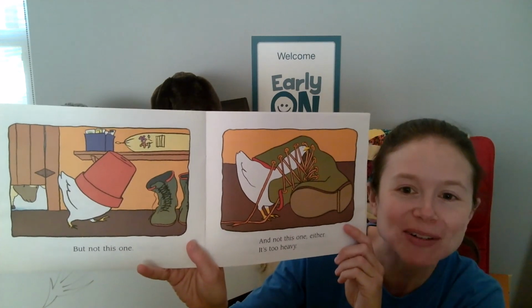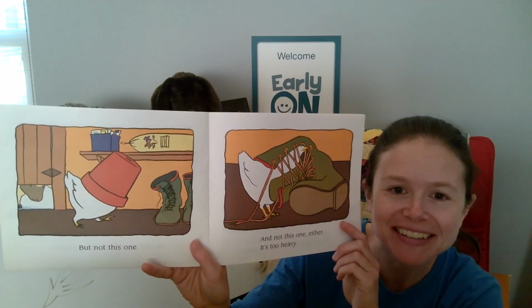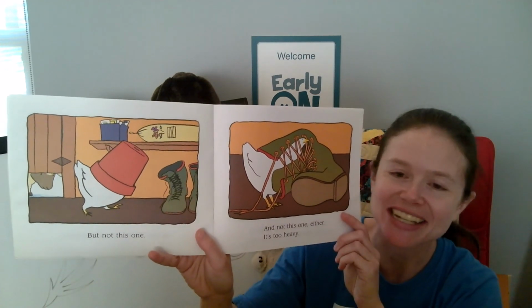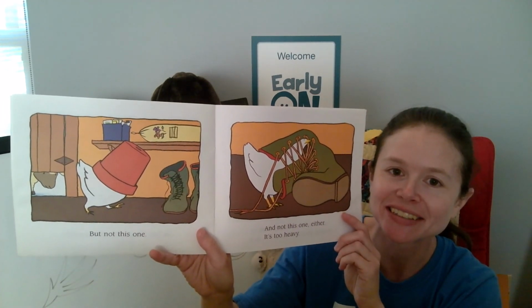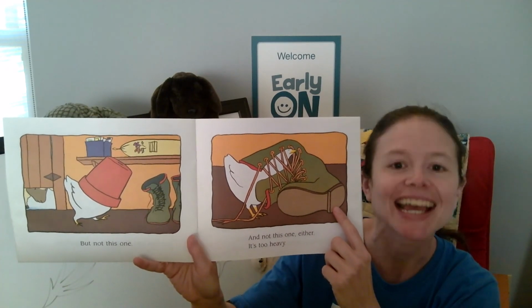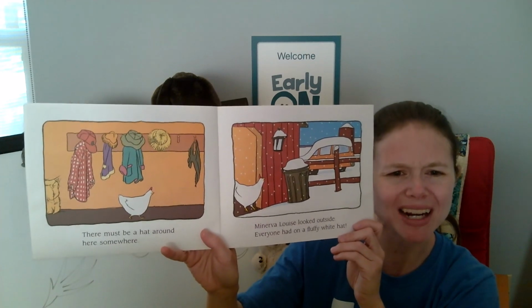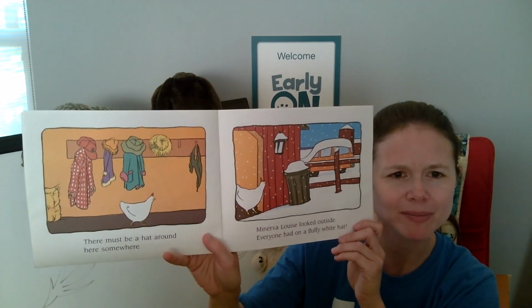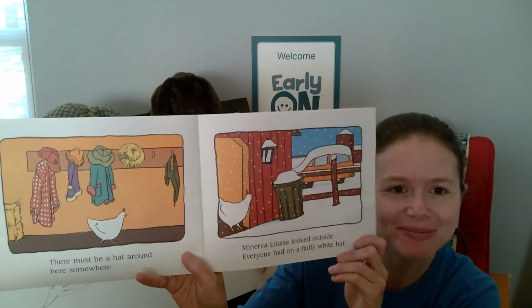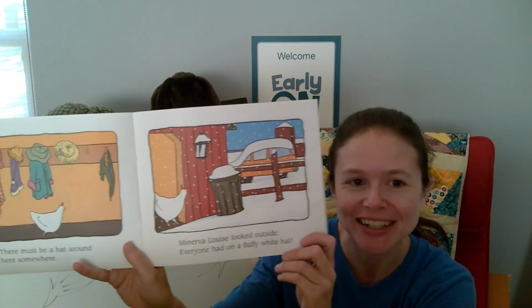Oh, you were right. She put the flower pot on her head. She says it doesn't work as a hat. And this shoe doesn't work either. It's too heavy. There must be a hat around here somewhere. How many hats do you see in the picture?